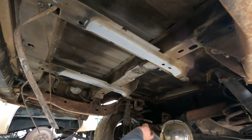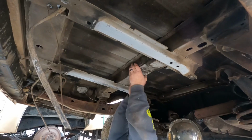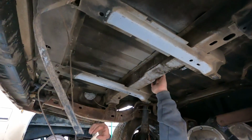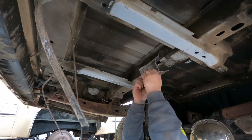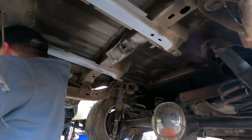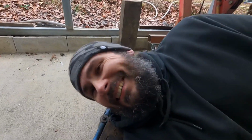Am I bleeding? Something weird up here. That's all that blade. Now you can get the grinder on this side probably and just let it eat. Cut that whole thing out of there. Back to the grinder, huh? Also, maybe the fuel tank straps might not have been cut. So maybe we were wrong. We'll find out.